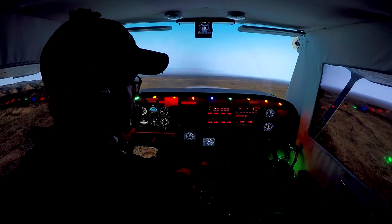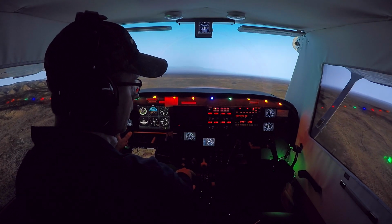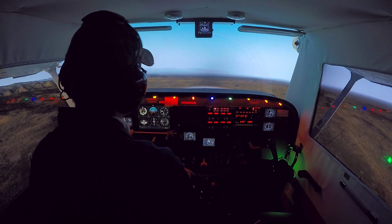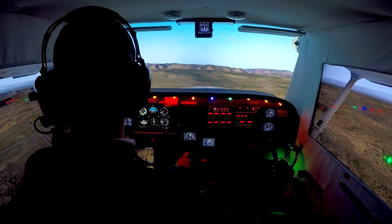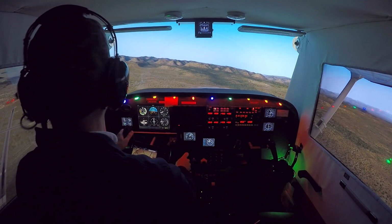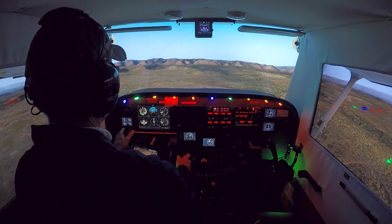Carbon County traffic, Skyhawk 15 Juliet Golf is crossing over the top of the field, 7,500. We'll be making a 45-degree entry for left traffic in 19 Carbon. Okay, I'll see you guys on final. Okay, we're at the numbers. Get back on our heading. Just keep it here for a second rather than try to climb back up to where we're supposed to be.